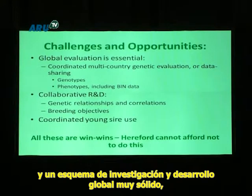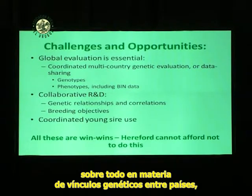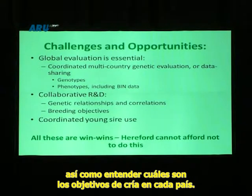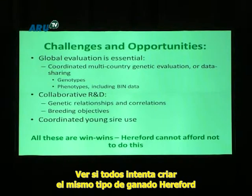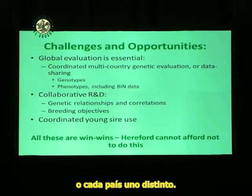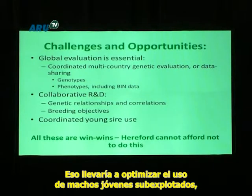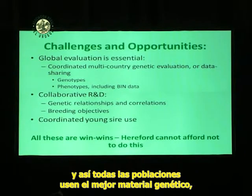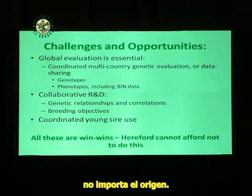Underpinning that will need to be some really strong global collaborative R&D, particularly about understanding the genetic relationships between countries, the relationships between traits in different countries, and also understanding what exactly the breeding objectives are in different countries, whether everybody's trying to breed the same sort of Hereford cattle or different ones for different countries. And I think that should lead to making more and more use, if possible, of really elite young sires so that they're getting progeny in several countries at the same time, so that all the populations are using the very best genetics from wherever they get them.